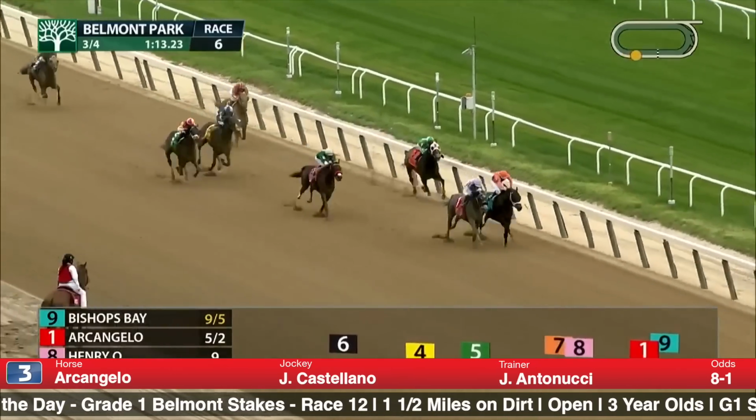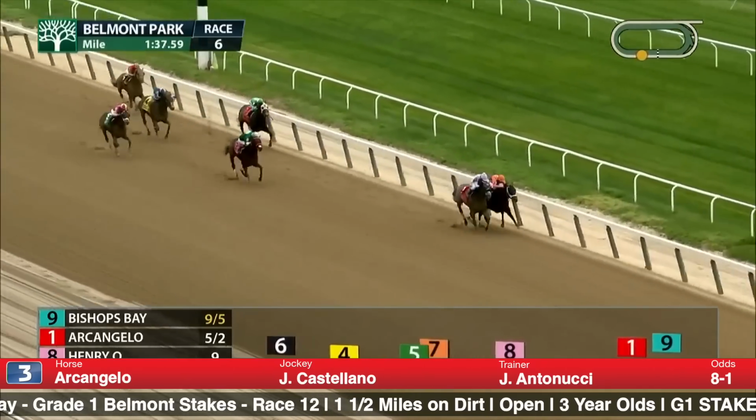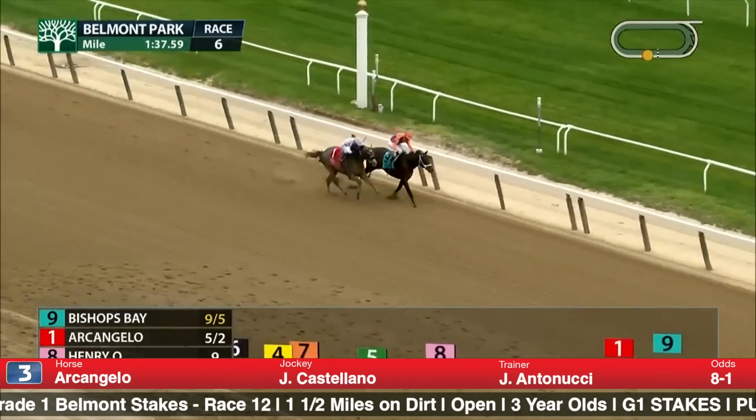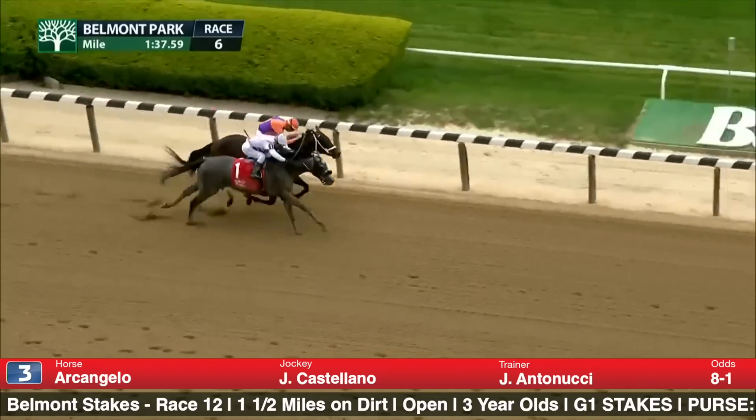Yeah. This is a big step up in class. And not only is it obviously a big step up in distance, we're going to find out what kind of horse Arcangelo is. The good news is he doesn't need to be Secretariat to win. Yeah, he doesn't. He's very lightly raced, though, and you can just tell that he has some ability. I don't think it would be surprising to just about anybody if he improved again in this race, despite all the obstacles in front of him.